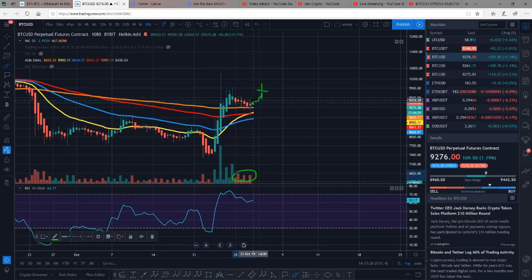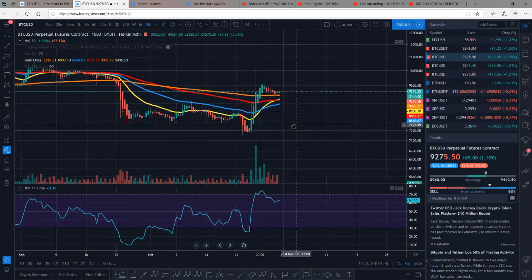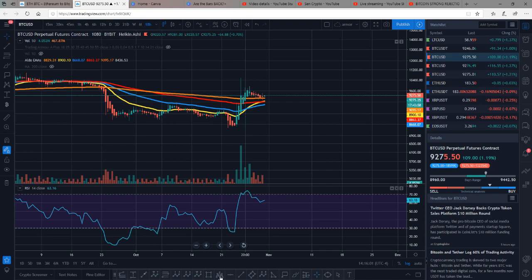Definitely we're going to need at least one 18-hour green candle, and it could at least break this area of 94 to 96, at least for the short term. Our first exit was 94.50, but we didn't quite hit it. So let's see if we hit our next exit, which is going to be 95.50 to 97.50 in that area. Hopefully you guys are doing well on your long position in BTC.